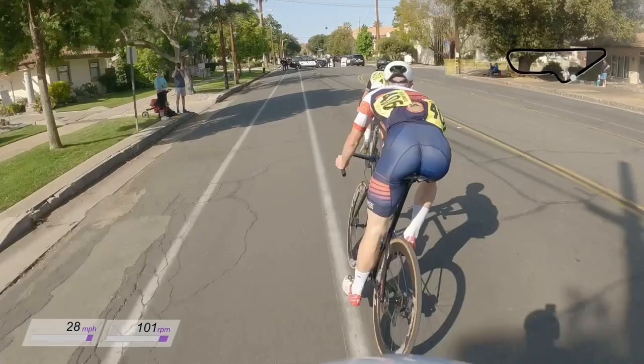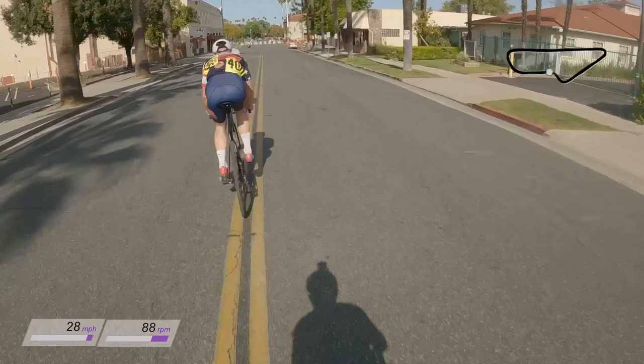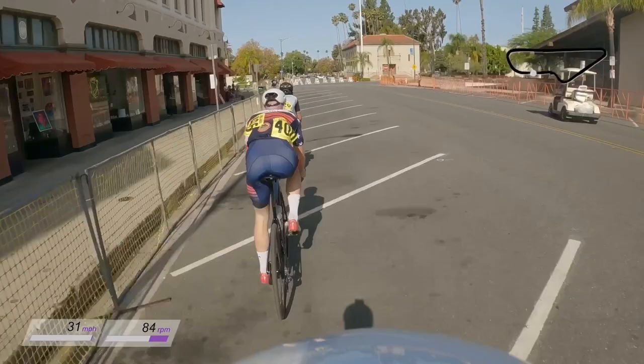This part of the course was really fast, which I enjoyed a lot, actually going through this side. But so you can tell, like, we're going 30 miles an hour over here. And I think it's like a slight downhill.